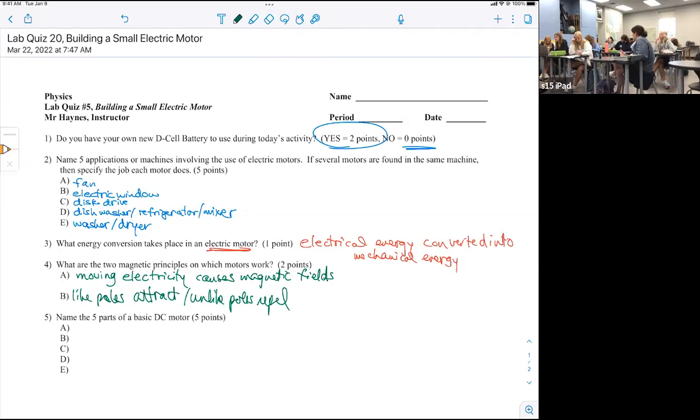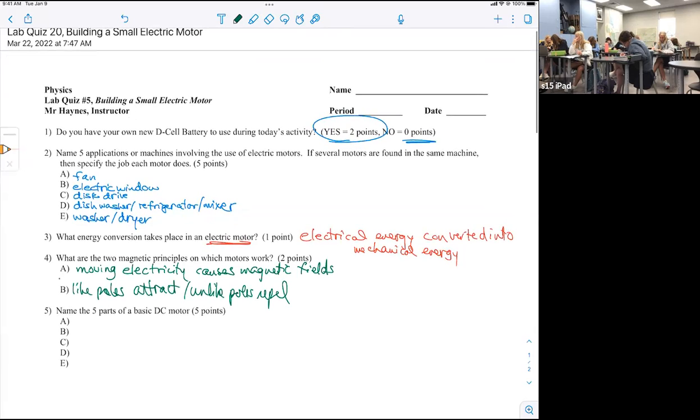Yes, ma'am? Don't like poles repel? What did I say? Like poles attract. It's unlike poles attract and like poles repel. I got that backwards. That's a bonus point on your next test, Jack Elko. Okay, it's unlike poles attract and like poles repel. That's what it's supposed to be.